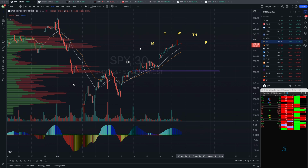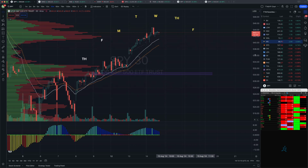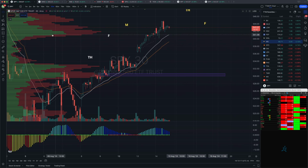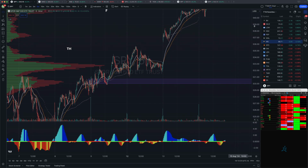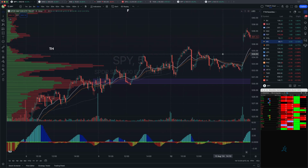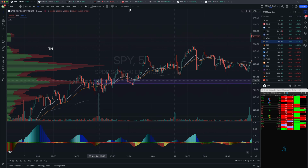Could I enlarge this chart to show the gap? Yeah, it'll kind of break what we've got going here, but look, if we go to a 5-minute, there wasn't a very big gap, right? It was just a close on a high and then an open on a low.